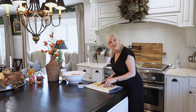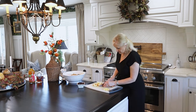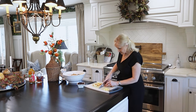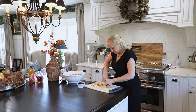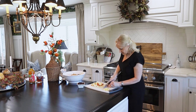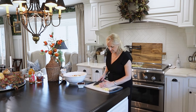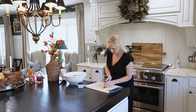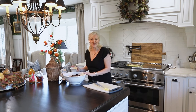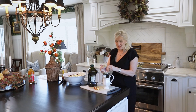And now I'm just going to core and dice my apple. And now I'll add my cranberries. This combination of flavors is so perfect for fall. For the vinaigrette, I have already added my minced garlic, and now I will add some Dijon mustard.